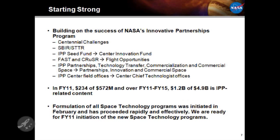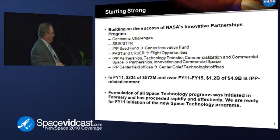And our partnership activities, technology transfer and commercialization, moving into the new element within OCT, which I'm heading, called Partnerships, Innovation, and Commercial Space. And all of the center field offices that we have at the 10 field centers, they're being integrated into the Chief Technologist offices at the center. So each field center now has a Chief Technologist who will have responsibility over all of the Chief Technologist programs, including all of the IPP activities at the centers. And you can see some of the budget numbers here, and we're really aggressively moving forward with the planning. There have been some RFIs out, and we're hopeful that we'll be able to move out soon with those, pending what happens with the Congress.